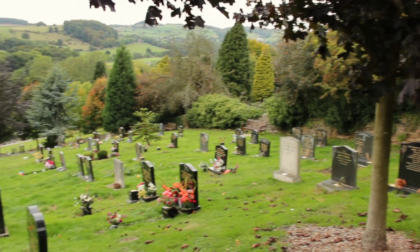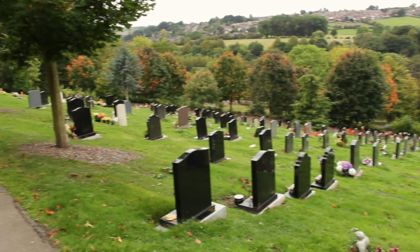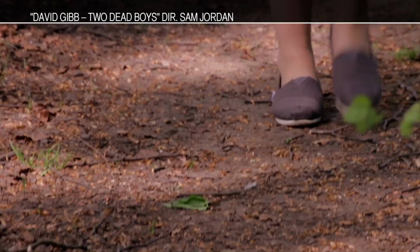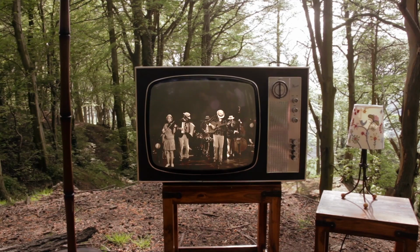The place in Belper I most like to visit is its cemetery, for its stunning countryside views and surrounding woodlands. Sam Jordan used these woodlands to full advantage in his music video for David Gibb's 2 Dead Boys.